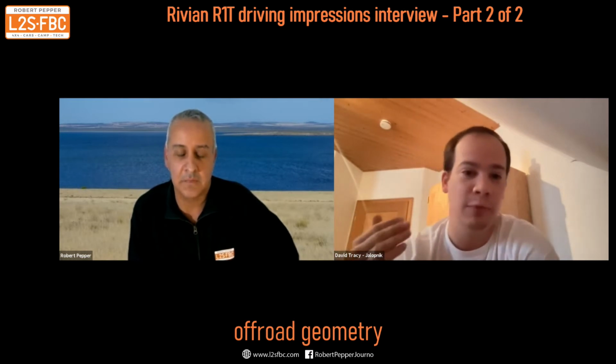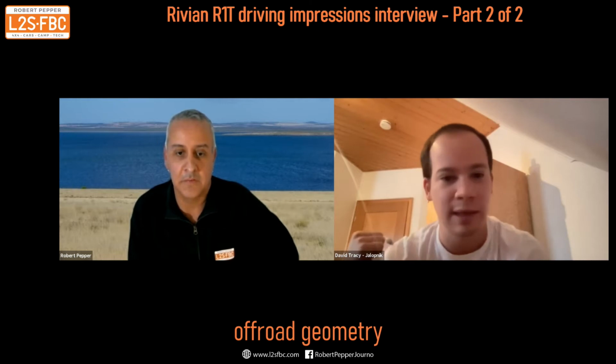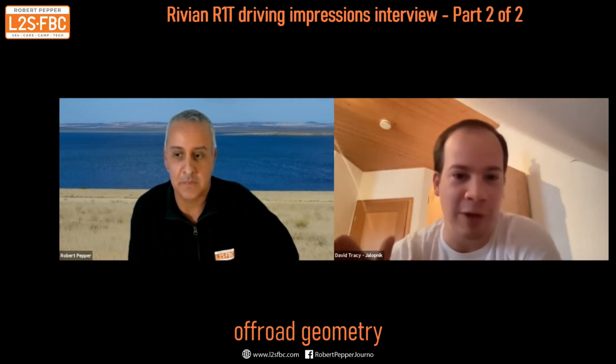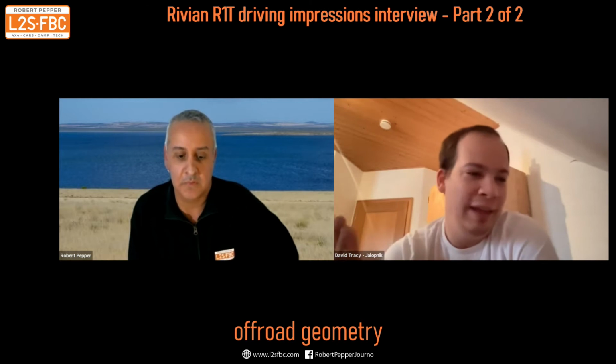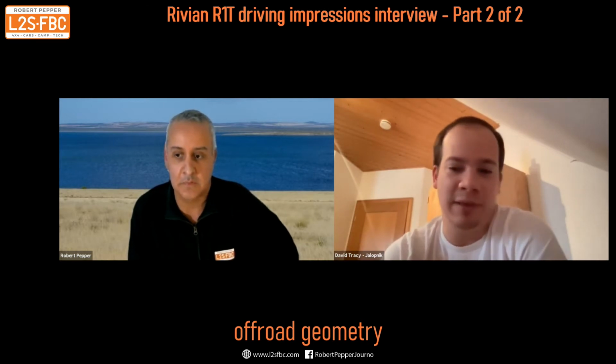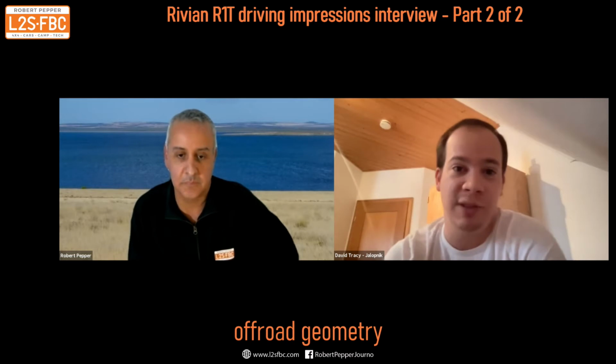There's a video in my story that shows a Gladiator trying to traverse the Rubicon Trail, and it's just banging its belly everywhere, and its rear bumper. Yes, it's got locking differentials, it's got low range and crazy gearing, and it's got skid plates and all that, but it's held up by geometry. The Rivian, of course, has some significant advantages to anything in the class.